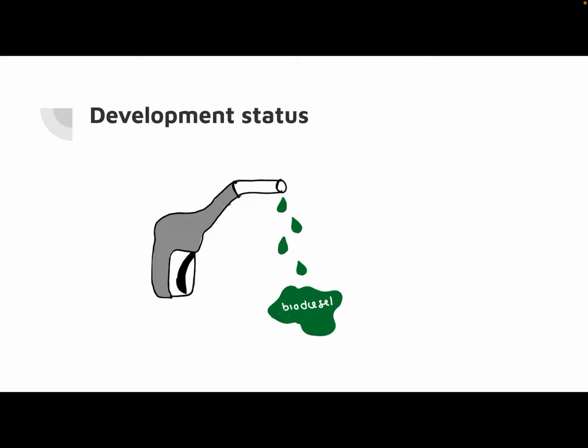Developmental status. The developmental status of biodiesel is that it is relatively available for consumer usage. There are biodiesel distributors that are readily available. All you have to do is look them up.